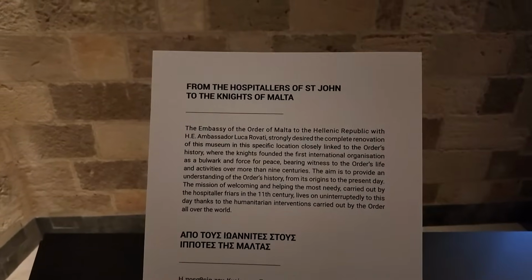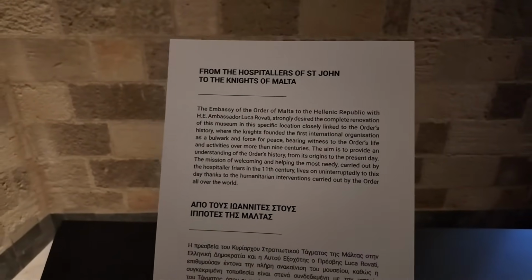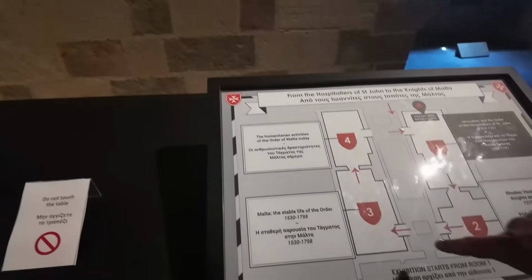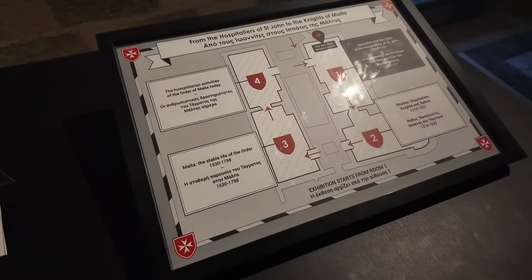From the Hospitals of St. John to the Knights of Malta. That's why we see a lot of Malta similarities, isn't it? So these next 4 rooms are going to be... That was great. Really enjoyed looking inside of there.